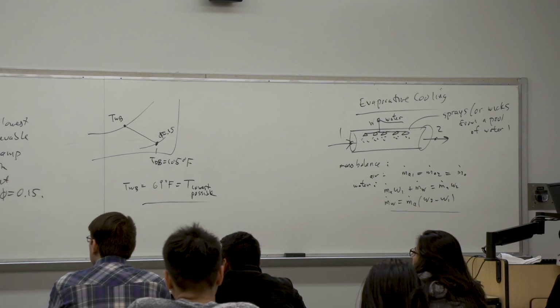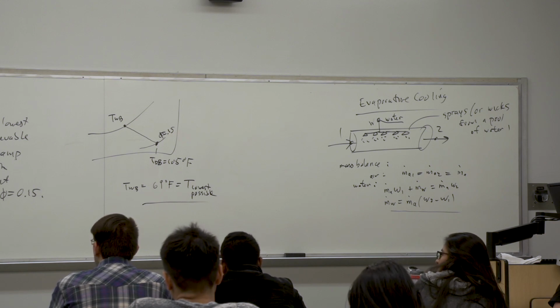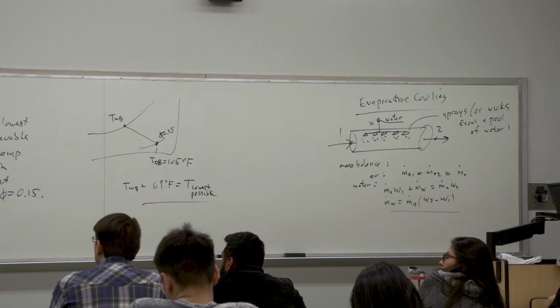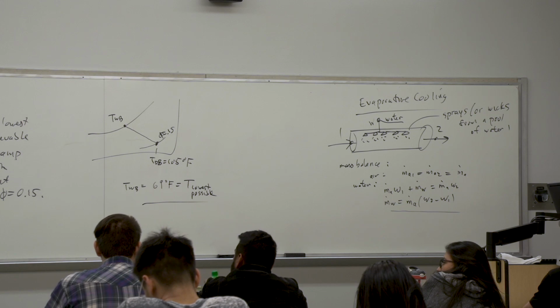If you want to have a control system, fine. But water flow meters aren't exactly cheap, although they're cheaper than other types of flow meters because there are so many of them out there. But still. So hopefully that answers your question. Is there another question dealing with this?